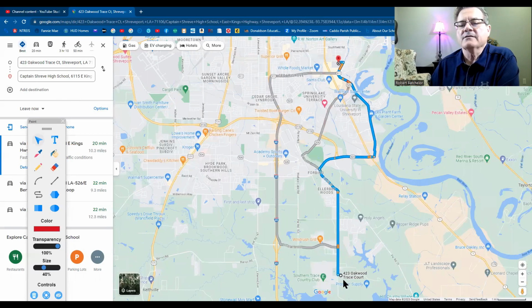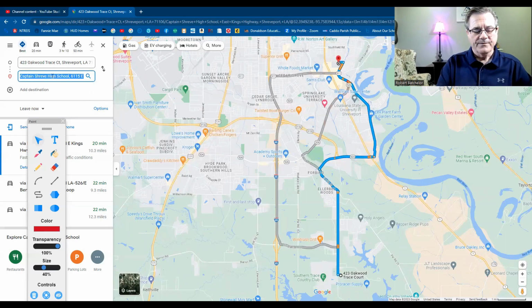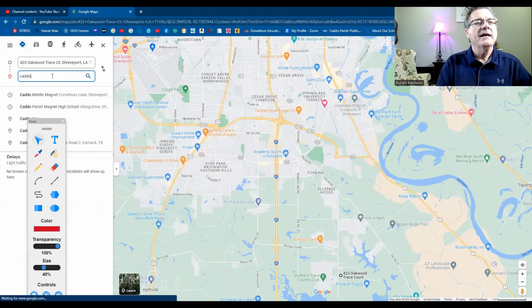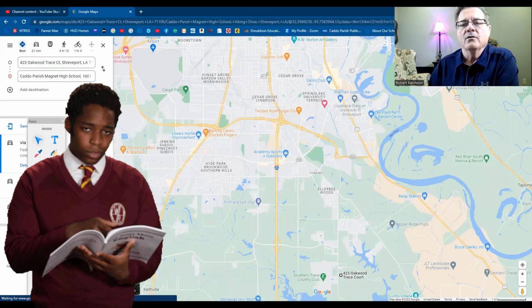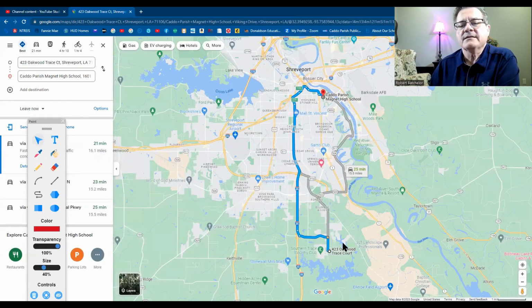And then Captain Shreve High School is your neighborhood school that's 20 minutes away, 10 miles. And you would go up Norris Ferry, then hit Ellerbe, and then cut back here on East Flournoy Lucas. And then you're going to hit East Kings Highway and turn on the left there. And the school sits right there. And it's a good school. Then we've got the Caddo Parish Magnet High School, which is going to be 21 minutes, 16 miles.